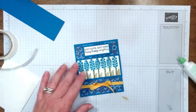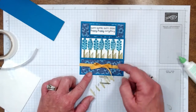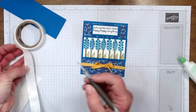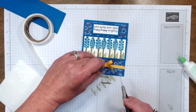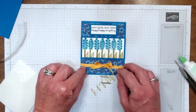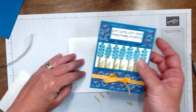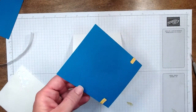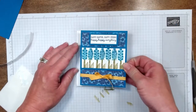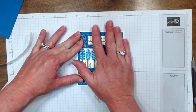So one more thing for this card before we attach it. Have you ever put a bow on the center of your ribbon and it just kind of flies all over the place? I don't feel like it's secured enough. So what I like to do is I grab another mini glue dot and I put a mini glue dot underneath the ribbon right in the center. So now it's literally secured. It's not going to go anywhere. Just a little tidbit. Let's bring our card base back in. We're going to attach this. And there's one last step before we attach it to our bag. So let's glue this on. There we go. So our card is officially done.